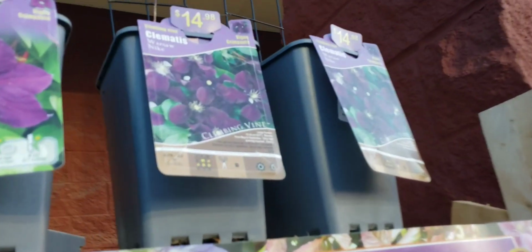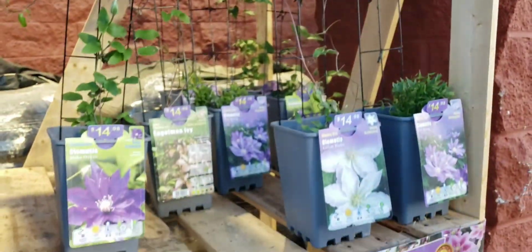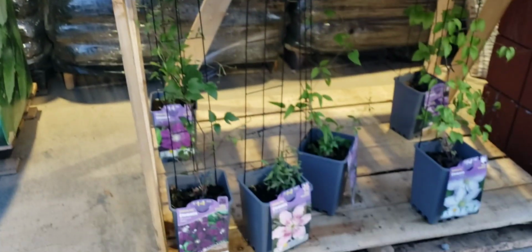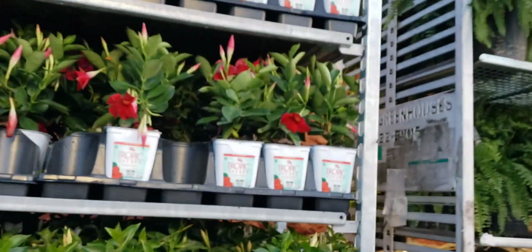So my girls and I went up to Lowe's just to buy mulch. I really need mulch, and it is on sale until either, I think, the 10th or the 13th. I believe it's the 13th, for $2 a bag here in our location. But then I decided, let's just go look at everything and take you guys along.